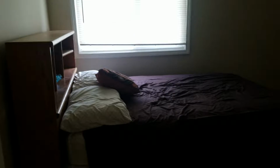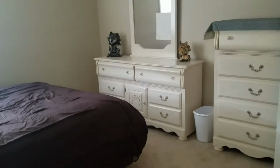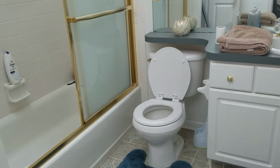The other guest room. This used to be my sister's room. And that was actually the dresser I used to hide stuff in. In here. My sister had a walk-in closet. I did not. And then our bathroom, which has a skylight.